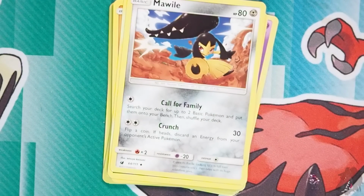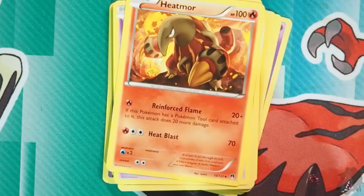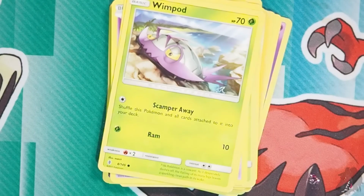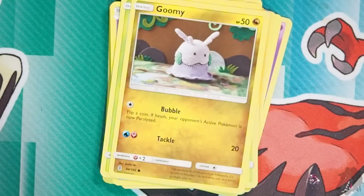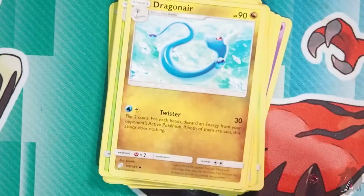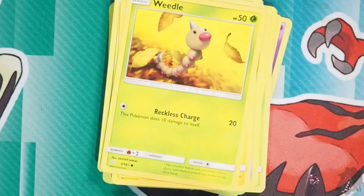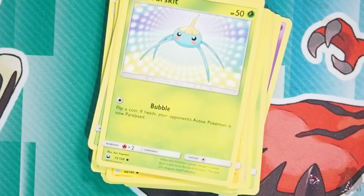Alright, you have Mawile, Trico, Skorupi, Heatmor. I love the artwork for Heatmor there, that's really cool. Wimpod! I like Wimpod. And then you have Kodo Agumi, which is cross-stitch. Again, I like the cross-stitch artworks for Pokemon cards, they're really cool. Staravia, Kakuna, Dragonair, Pupitar, Hippowdon, Weedle, Oddish, Metapod, Surskit.